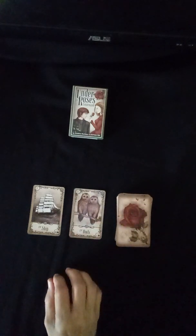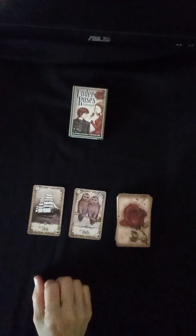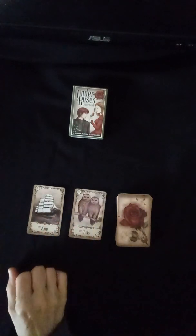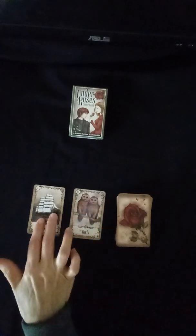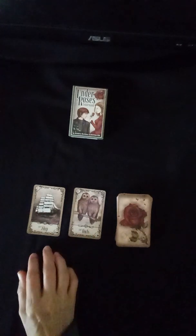If you get the ship in combination with the birds or the owls, this is travel by plane. They fly, so that makes sense. Travel by plane, although that might be a little confusing. But if you're using this as just a travel card rather than like a boat, and then you get the owls, that could be plane travel. This could represent tourists, because these two individuals on this card might be from overseas. It could represent people from another place, or it could be a foreign couple.